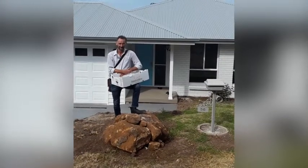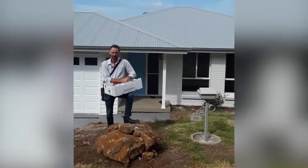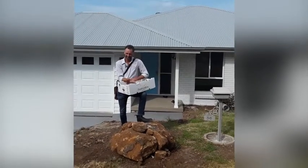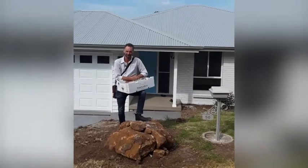Here we are at the handover for our job at Minnamurra Street. Went great. We were really happy with this extension. It looks totally different. The clients were fantastic all the way through. Finished on budget and on time, which is great. And like I said, got the big box of Lamingtons at the end from the clients. These are the days you love being a builder.